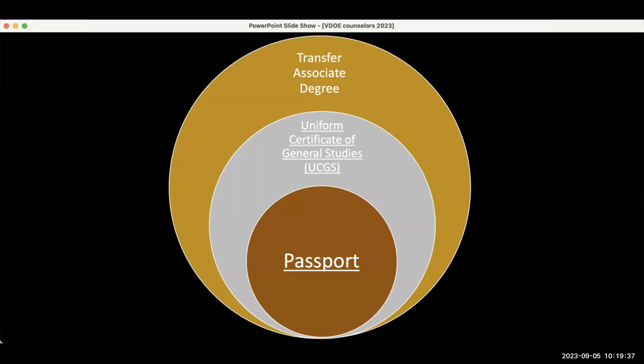If you're working with high school students who are doing dual enrollment, the Passport or the UCGS could be exactly the right fit for them. And it really is up to you advising students and the students themselves to figure out which of these levels of transferable package is best for them. The links to both the Passport and the UCGS are in the chat, so please feel free to take a look at those. Now I want to talk about the transfer associate degrees.